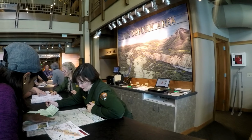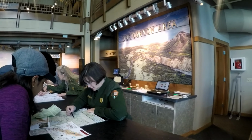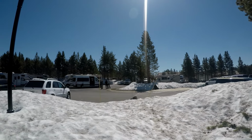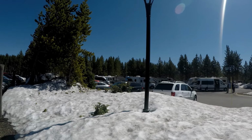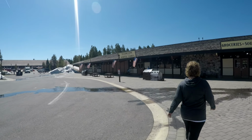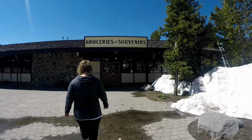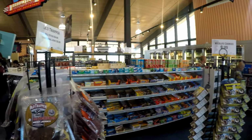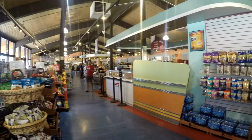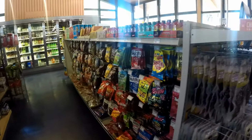So we have already been to the lower view. Now, what are the best places to see on the upper loop? The Tower Falls, and then up into the Lamar Valley. Look at all those RVs stopping at the visitor center. They have a general store here with a little grill and another grocery and souvenir shop. This is cool. It's quite large. They've got pretty much everything you can imagine that you would want on a little rest stop.